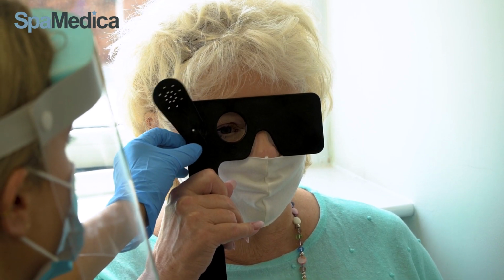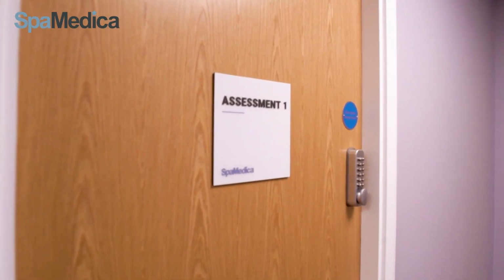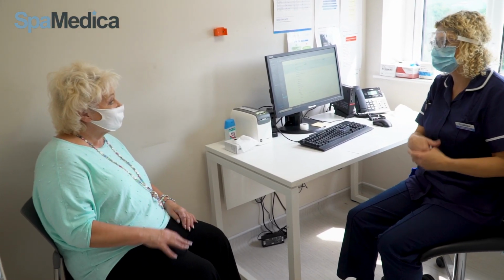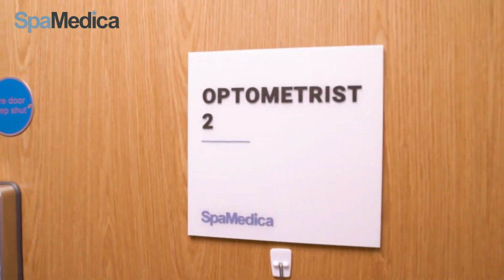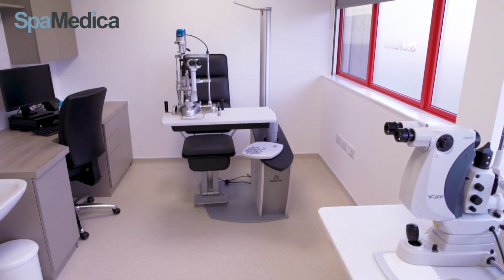The assessment room is where one of our nurses runs through some general health checks with our patients and talks through the process for surgery and answers any of their questions. The patients have their eyes examined by our hospital optometrist, who checks all the results of their eye tests and makes sure they are suitable for surgery.